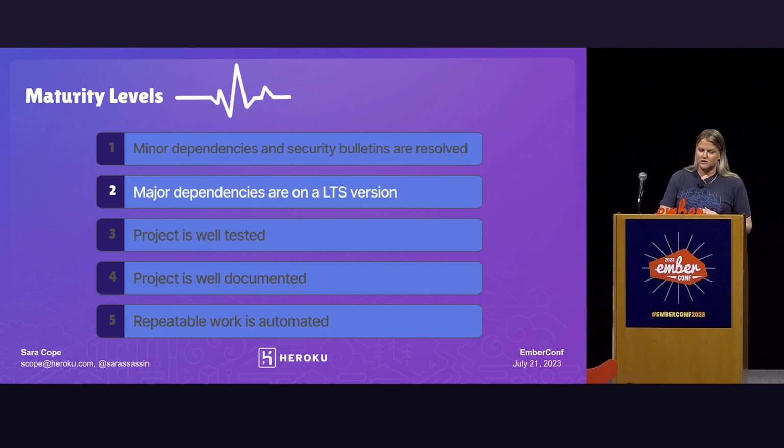Level 2 here is major dependencies are on a long-term supported version. We actually put together a whole project recently with a small team to review all of our projects and get them up to an LTS version we were happy with. We literally called that project Supported Versions Upgrade, so no rocket science there, but they got it done. For us, that work meant updating things like Node, React, Ember, I think Redis, Postgres, Lerna, all the things. So the team got together and did batching of those similar things in order to move that along more quickly.